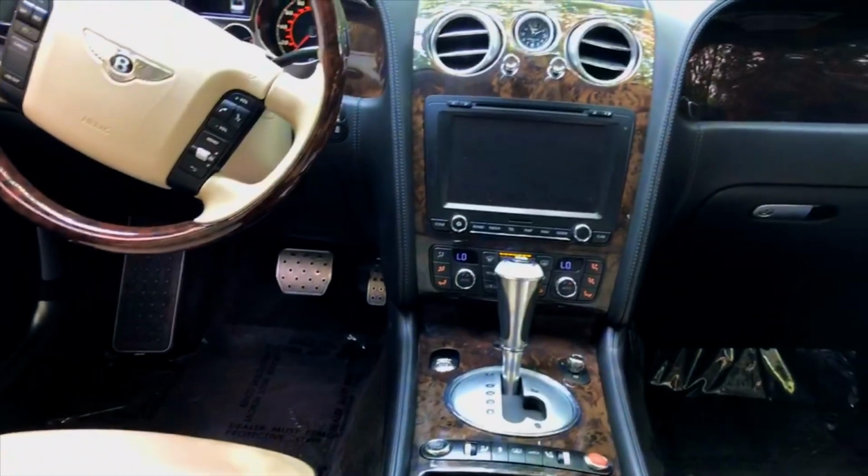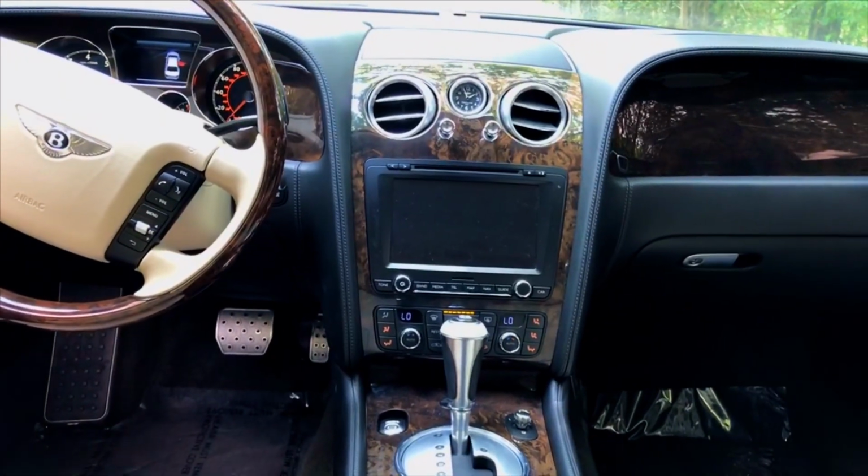Kind of a timeless dash. The screen is kind of outdated, but it does function really well on the push button.